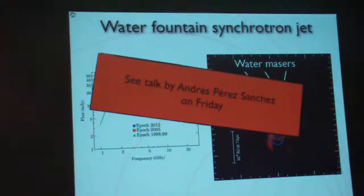And as mentioned by Riviera as well, there is a source, IRAS 15445, that we found synchrotron emission, but this would be discussed in more detail by Andres, so I will just skip this and wait for his talk. I don't want to spoil the presentation of this.